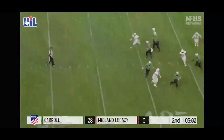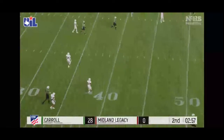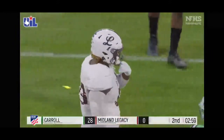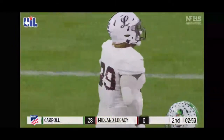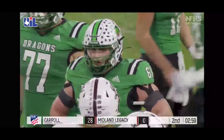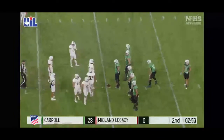Now Anderson flush from the pocket. He's running away. He's just going to have to throw it away. He was being chased by big old number 99 right there, Cam Curry. And when a guy at 6'2", 309 pounds is chasing you, you try to get away as fast as you can. Yeah. He's a big boy. Good recommendation there. Yeah, for once, though, Legacy got a little pressure on him and didn't let Carroll do what it wanted. And now it's 3rd and short again, and last time they gave it to Owen Allen and let him get it. See what they do here.